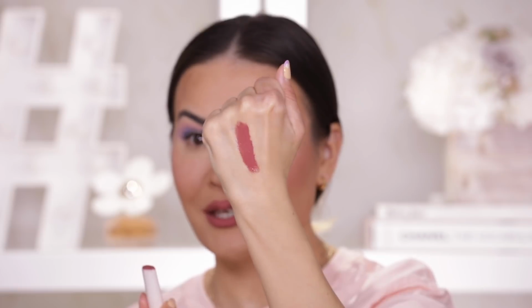What I love about this lip balm is that basically it feels as comfortable as a lip balm on your lips, except, wait for it, this pigment is crazy. How can it look this good and feel like a lip balm? Honestly, probably my first time experiencing a lip product like this. Let me show you.